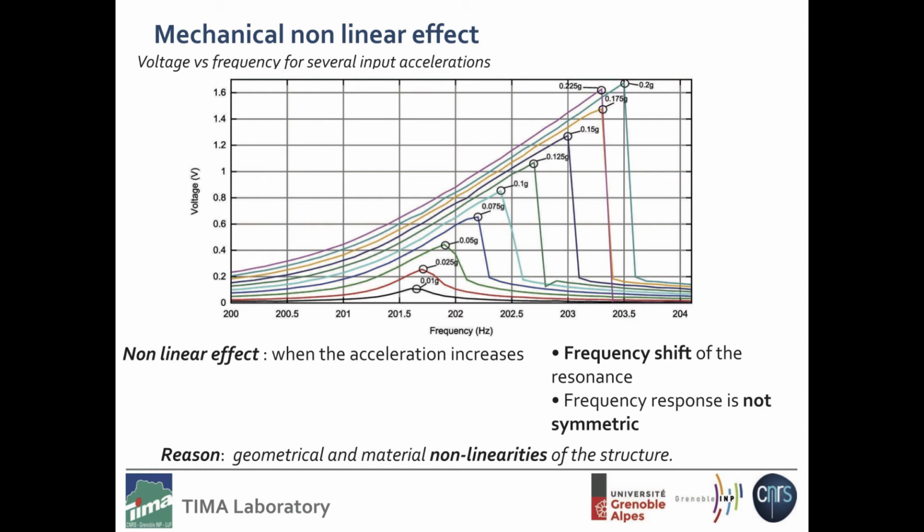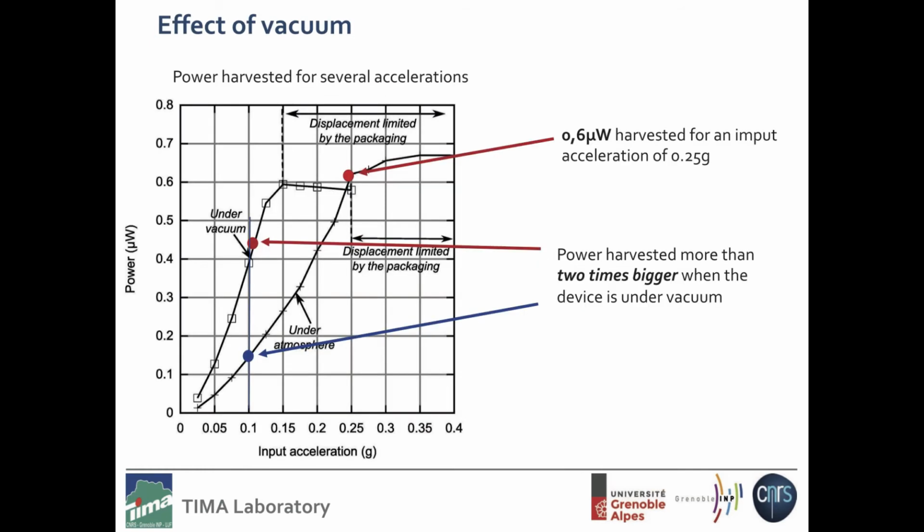And you have a shift, and sometimes it is interesting to use this kind of nonlinear effect in order to follow the variation of the excitation of your device. I will explain that just after this curve.